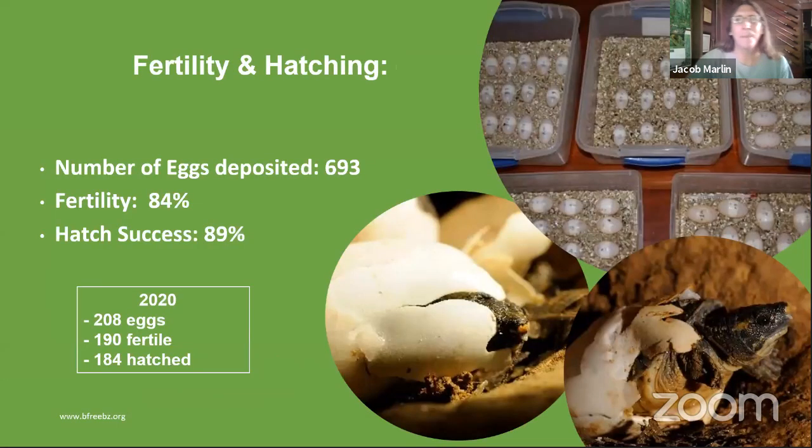And we've had a pretty high fertility rate. Every so often we get a clutch without any fertility at all. But usually it's very high fertility, and our hatch success rate is also one we're very happy with. In 2020, of the 208 eggs, 190 were fertile and 184 of them hatched. So we're doing pretty well in that regard.